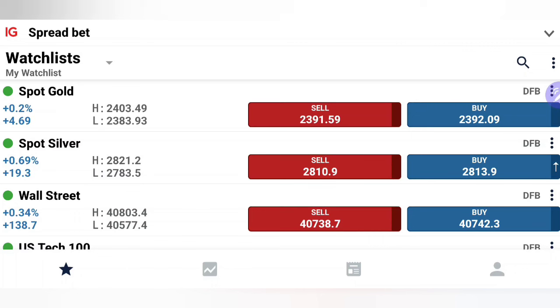Now, what to expect with the US session from gold and silver? How to profit, where to enter, where to exit, everything we're going to see with the help of charts and indicators.